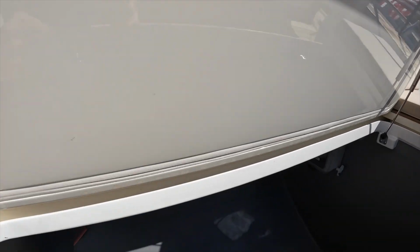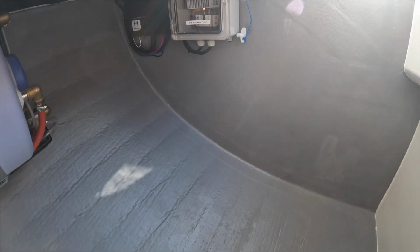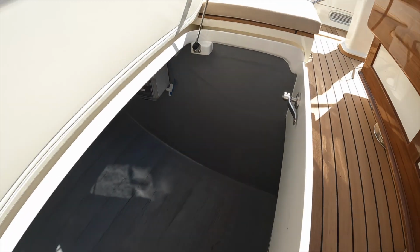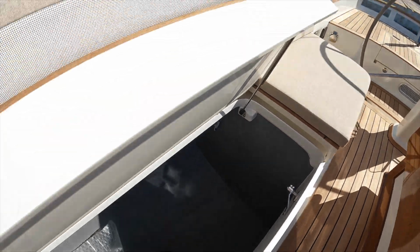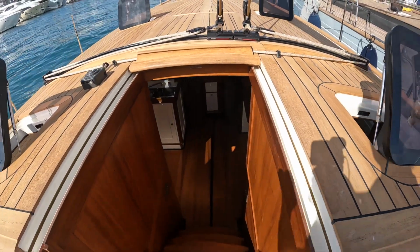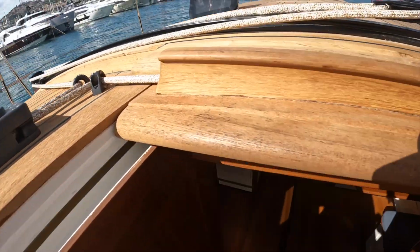Another thing you can see, I might have mentioned this before, is a bit of the structure there. So all built to category A ocean going standards. I think that's what would really separate this yacht, is the quality of construction to make it effectively very suitable for going offshore as well.